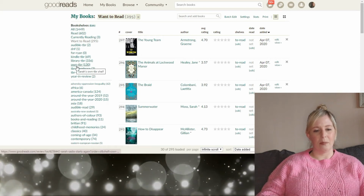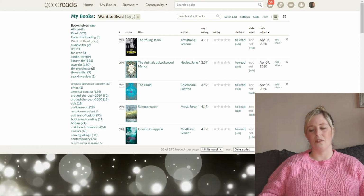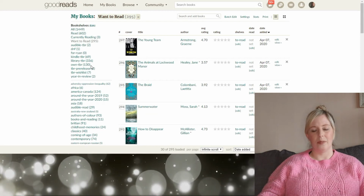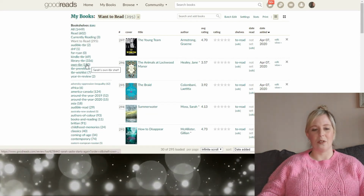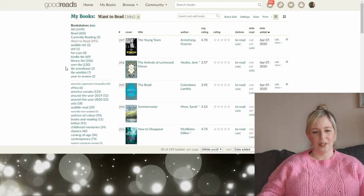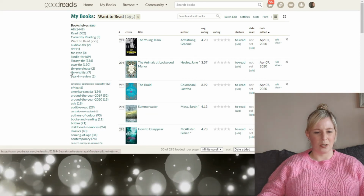And the unread books on my shelves at home. So this is 130. I've got it down from, I think it was like over 300. So I've been making really good progress with that, although there are books that need to be added to this particular shelf. And then just these ones are ones I started but I don't really use at all.